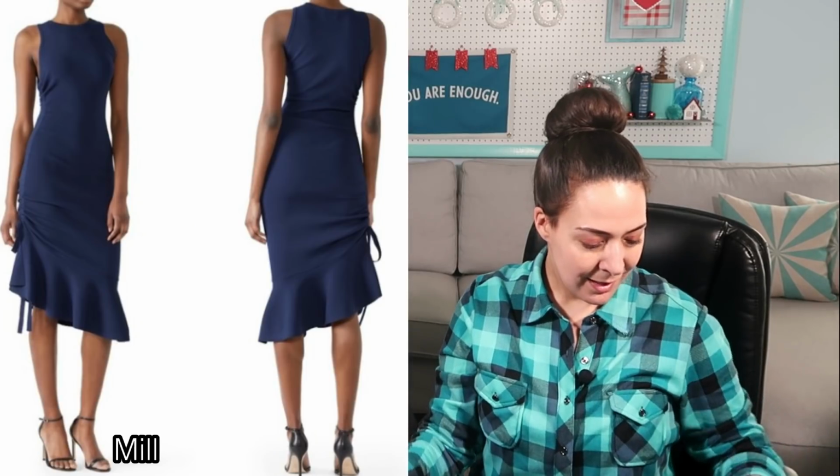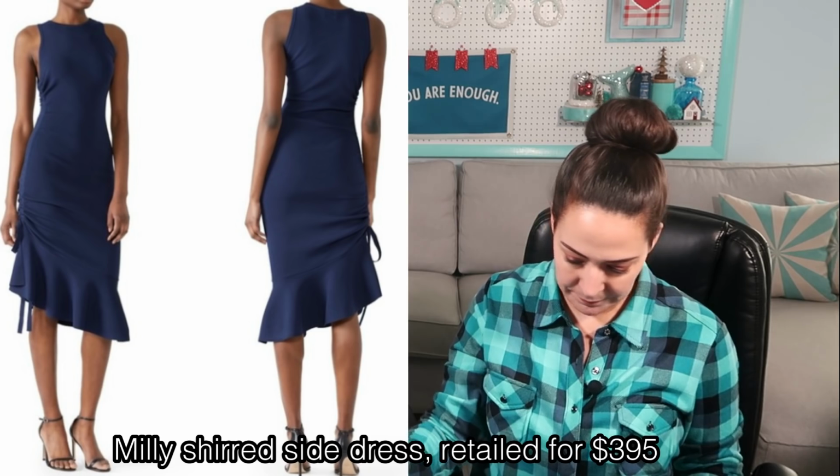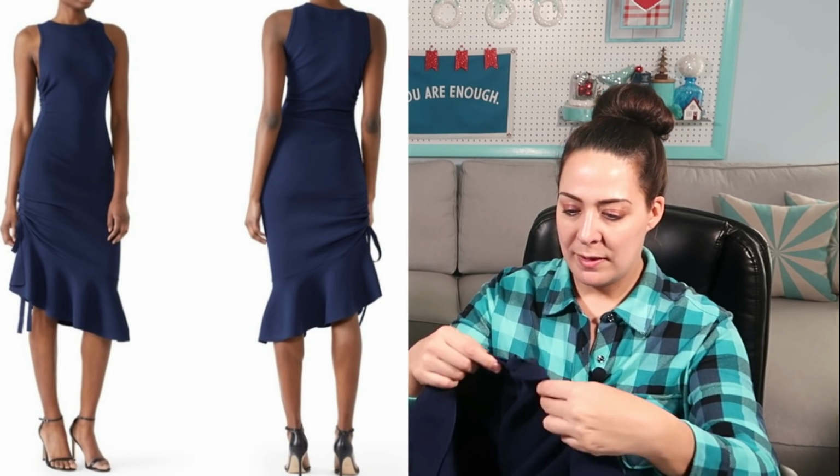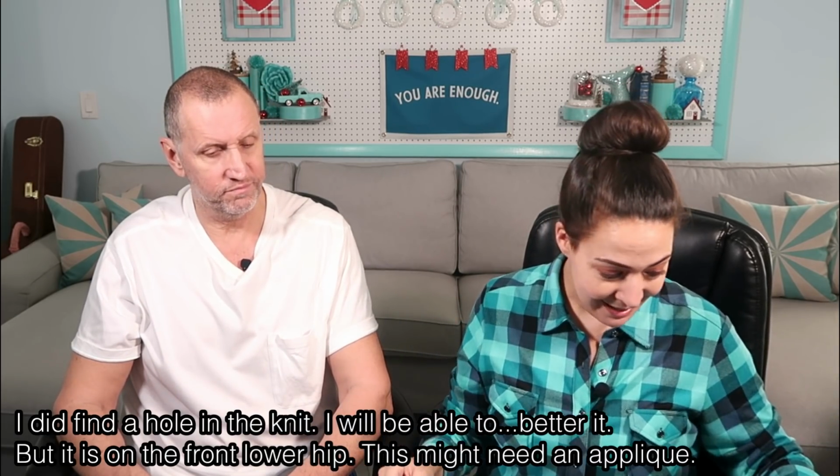But this is stunning. Dark. I was going to call it a medium blue. It's really kind of a navy blue, right? Yeah, it's pretty dark. And then up one side, it ruches, so you could pull it up if you're more comfortable with it up or more comfortable down. It ruches the entire way. I don't see anything wrong with it.